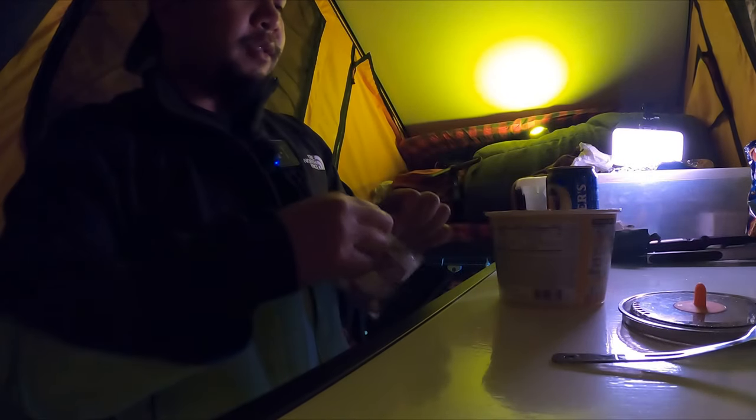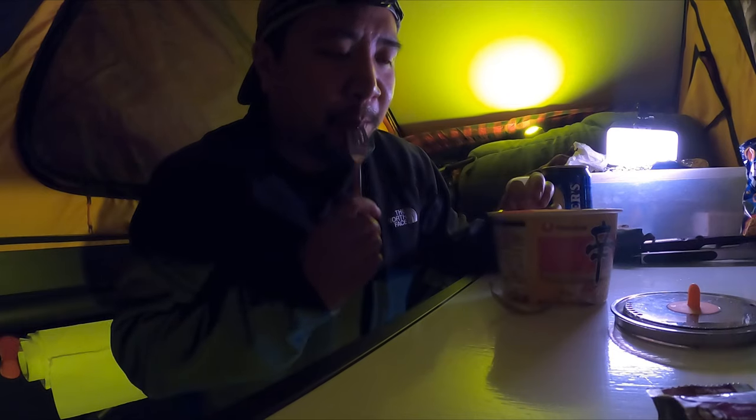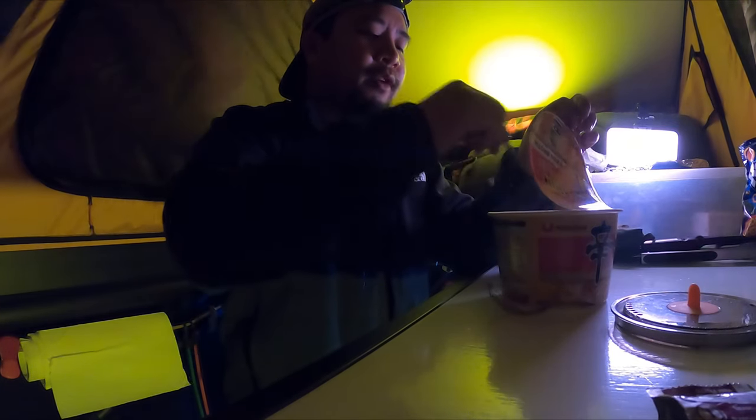Pretty sure I was supposed to add this in. I made an error with my ramen. I forgot to put the freaking packet seasoning in there. You kidding me? It's fine.